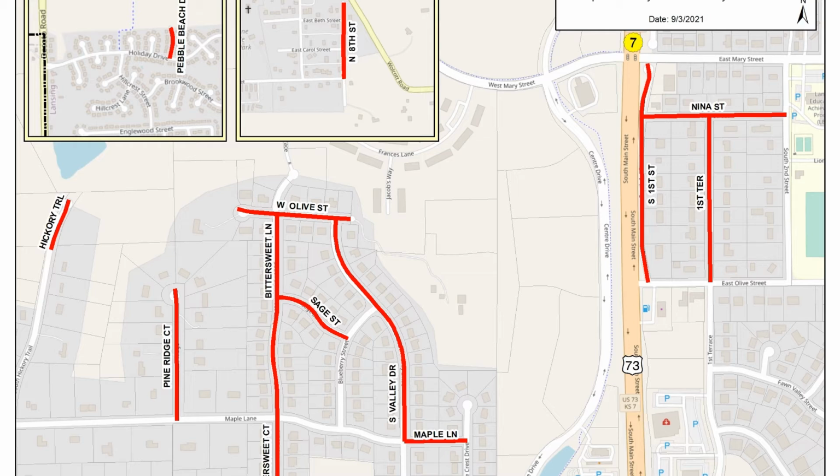We're also going to be doing a lot of work in what we know as the Stonecrest area, and that is just north of 4H off of Valley. So Valley Drive, Maple Lane, Sage, Bittersweet, Olive, also Pine Ridge Court, and then there's an end of Hickory Trail that we kind of deferred maintenance on. We had to do some reconstruction, and then we're going to kind of seal that up. And we also have one small cul-de-sac dead end street off of Pebble Beach north of Holiday Drive. These are all projects that we've been in various states of looking at, and we're just taking the opportunity to get them all wrapped up now.